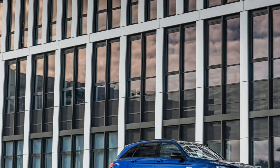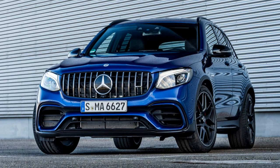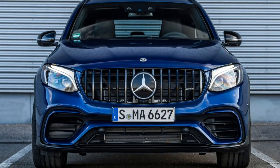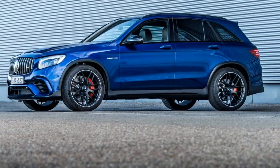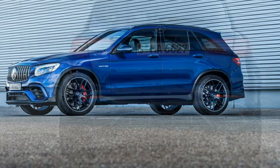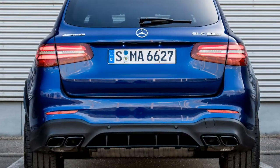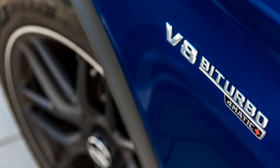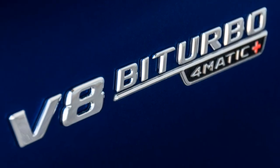Step up to the S model and output rises to 503 horsepower and 516 lb-ft, a configuration limited on our shores to the coupe body style. We're unsure why German manufacturers insist on labeling such four-door hatchback vehicles as coupes. SUVs such as these and the BMW X4 look to us a lot more like turtles than sleek two-door conveyances.